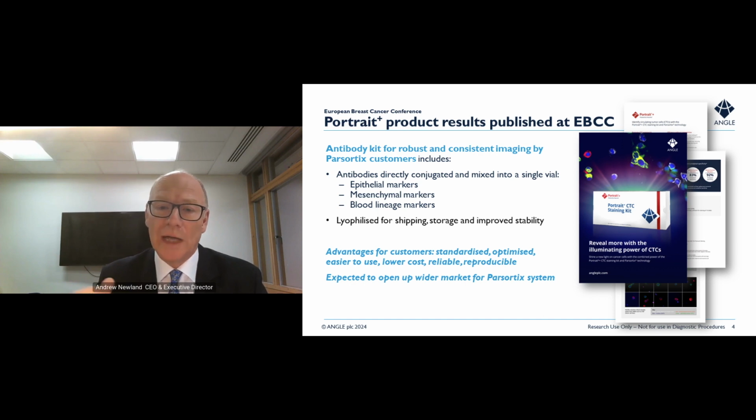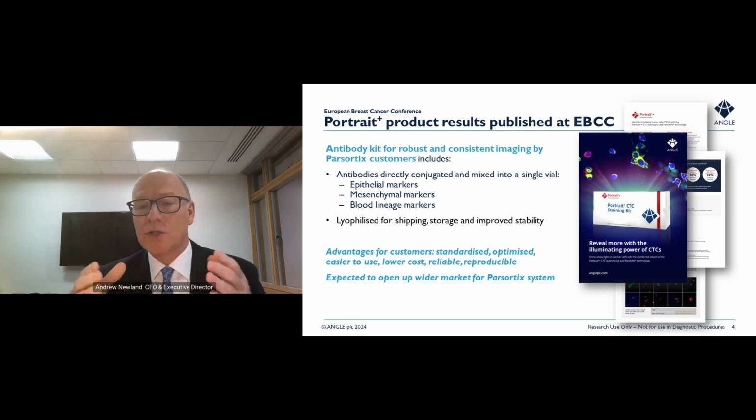Now, all the antibodies have been optimized over a period of several years by ANGLE. So we've selected the best antibodies, and we believe we've got the best solution for identifying these cancer cells. And in the past, our customer base has had to develop methods to look at the cells themselves, which is obviously time-consuming and challenging, and it used to constrain our market to the top-notch cancer centers. Whereas now, with this kit, it's a standardized, optimized approach. It's easy to use. It's low cost relative to the alternative, which is to buy the antibodies in-house and do it as a home brew. It's also reliable and reproducible, and it will make sure that all of our customers get consistent results.